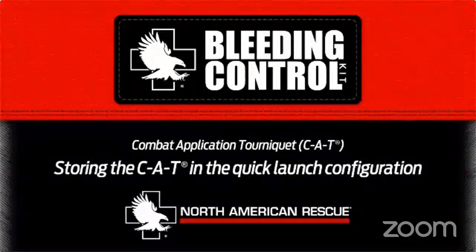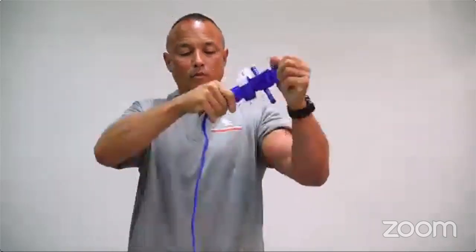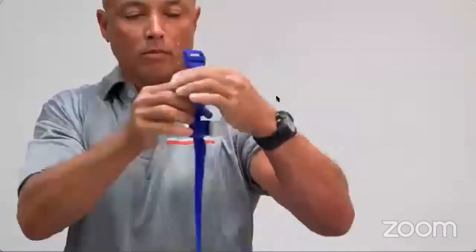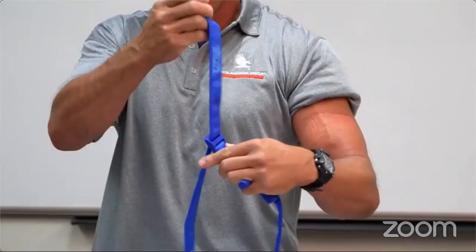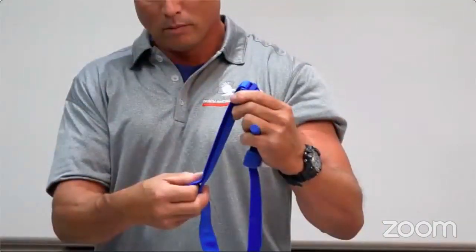Combat Application Tourniquet, CAT. Storing the CAT in the quick launch configuration. Take the band out of the buckle. Ensure the rod is not secured in the clip and all turns of the rod are removed. Stretch out the band twice, horizontally, like an archer, to straighten it out. Pass the red tip through the slit in the buckle. Pull 8 inches of the band through. Fold it back and adhere the band to itself.